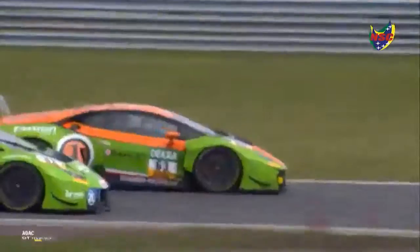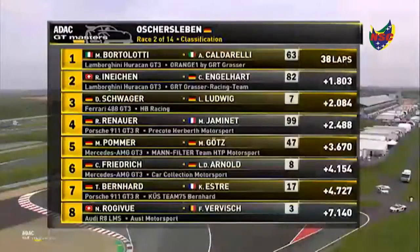So confirmation of the top three then. It is Bortolotti and Caldarelli P1, Nijken Engelhardt P2, P3 Schweger and Ludwig.